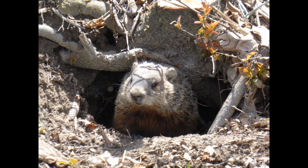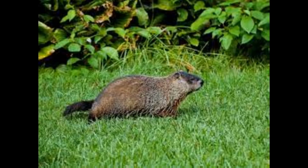Now, groundhogs can live for around 4 to 5 years in the wild, but obviously longer in captivity, like 10 years or more. Their average weight is around 11 to 12 pounds. They can get up to 14 pounds, though.